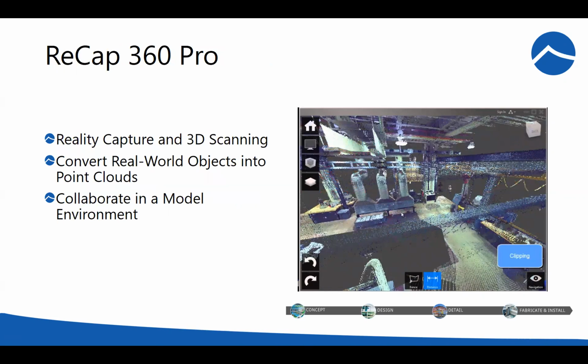So Recap is just a tool, the ability to take that 3D scan and clean it up and use it as part of that design workflow for the existing buildings. Now, it's used for talking about the existing building aspect. It can also be used later on in the construction process.